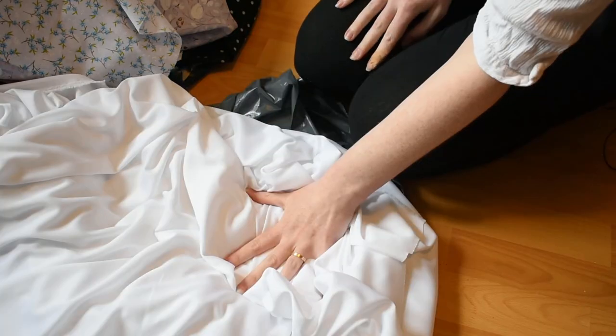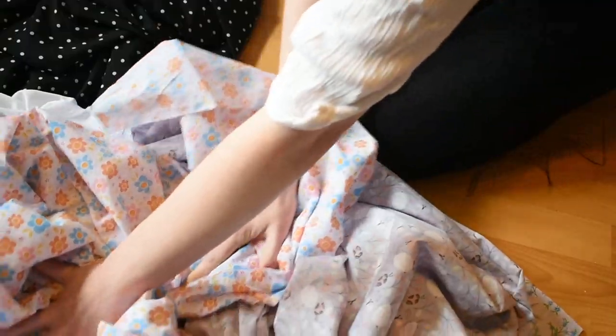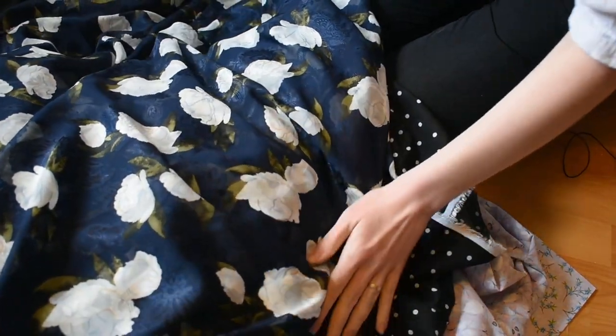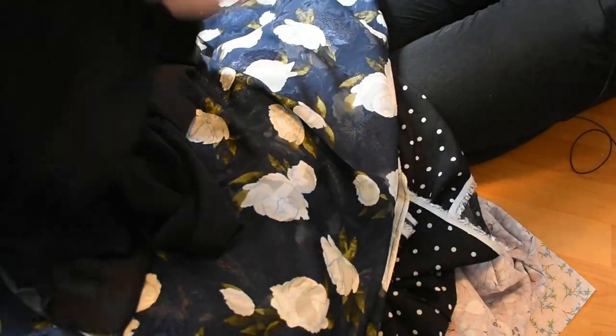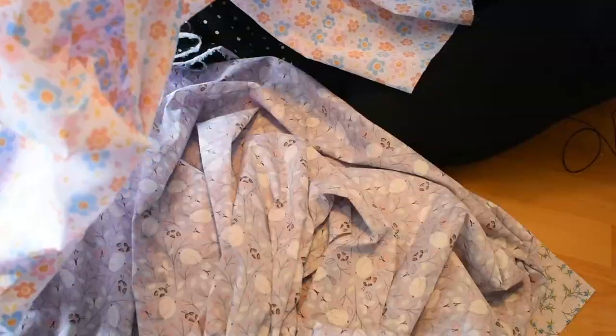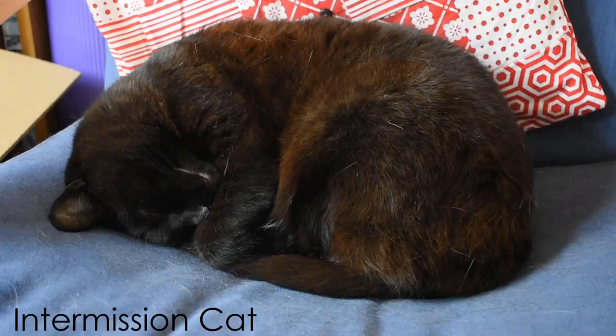So to recap, 3 meters of 2-way stretch, 2 meters of cotton, 3 meters of cotton, 3 more meters of cotton, 3 more meters, this stuff, which is everything, and 3 meters of a satin lining material, which I think makes 3, 6, 9, maths, 12, 15, 17, 20 meters of fabric.